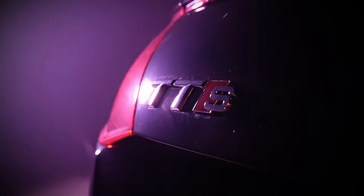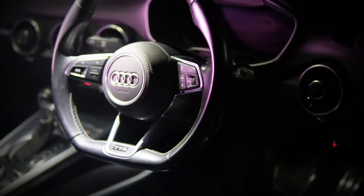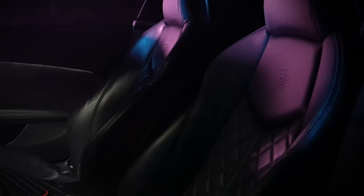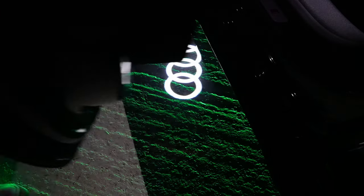The back end is right up there with Jennifer Lopez. It comes with quad tailpipes, sportier trim, and everything just feels solid and well built. The Audi TTS is a great alternative for anybody who wants a bit of everything, not just a bit on the side. But in today's day and age, looks aren't everything.